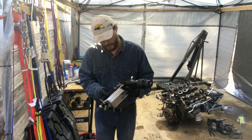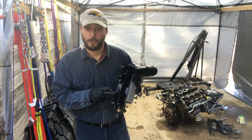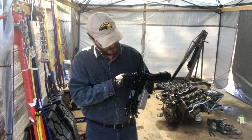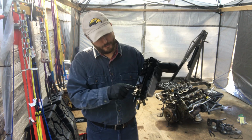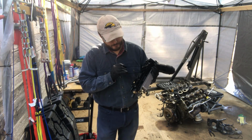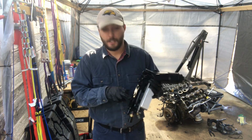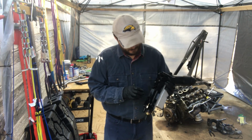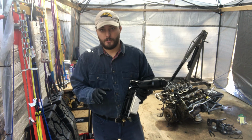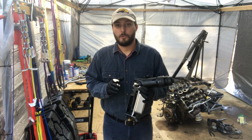So yeah, the reason the engine failed was because there are 4 gaskets on the bottom of this oil cooler, and these 2 are still on the engine, but you can see that this one has begun to concave here and this one has concaved all the way around. That is an issue because it is now allowing oil to pass between the gasket and into the valley of the engine.